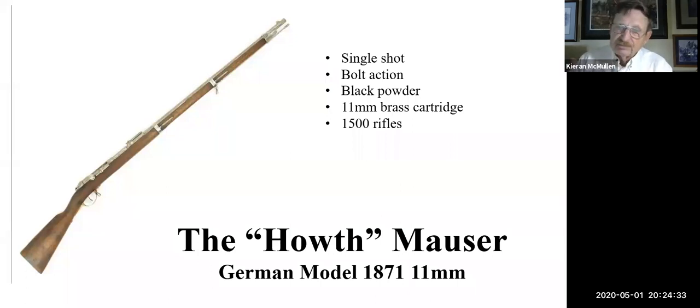One of the principal weapons is the Mauser, the German Model 1871, 11 millimeter, big bore. This is a true rifle, meaning it's long. It has a fairly low muzzle velocity. It's a single shot, which means there's no magazine to the weapon. You open the bolt, you put in one bullet, you close the bolt. When that's fired, you open the bolt, put in one bullet.